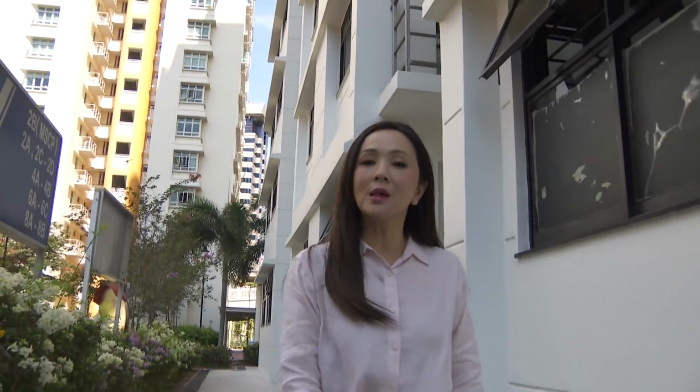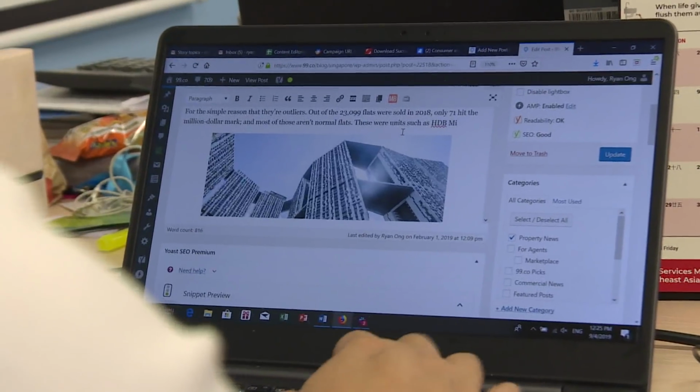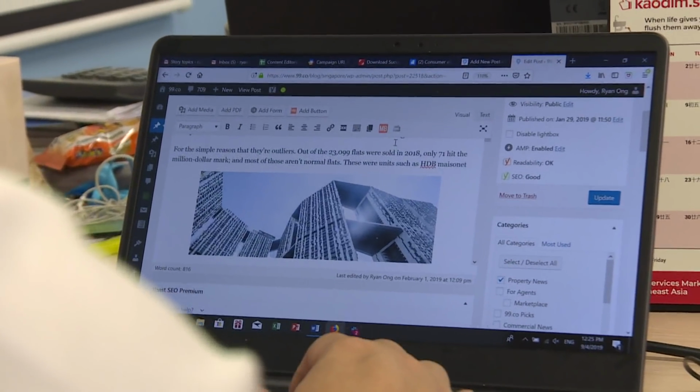If he manages to sell his flat for $1.19 million, Philip says he may use the money to fund his travels. But how much of the money actually goes to the sellers? Ryan Ong is an editor with 99.co. He analyzes property trends for interested buyers and sellers. I want to find out just how much profit Philip would make. Ryan's agreed to crunch through the numbers with me.